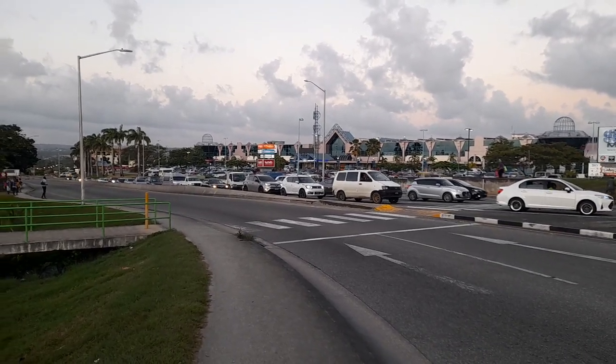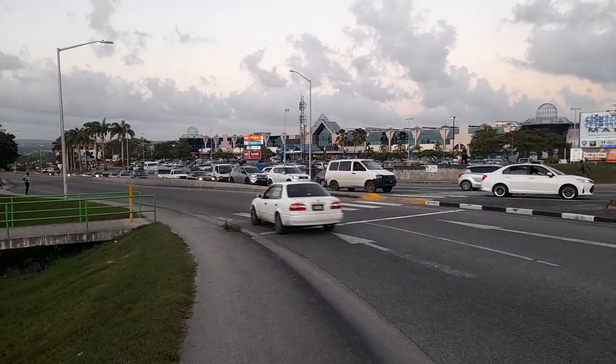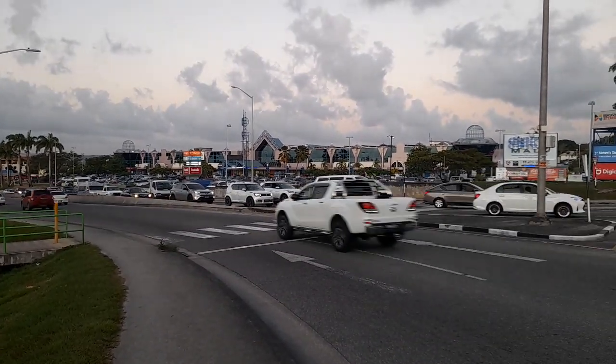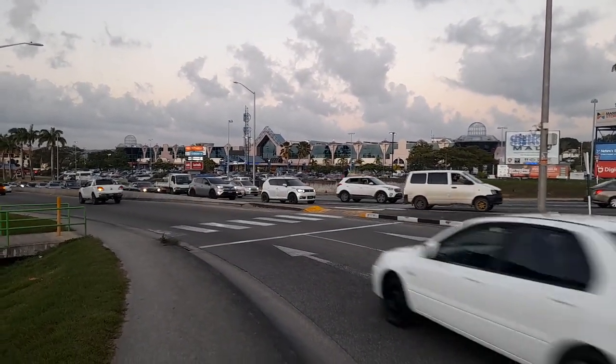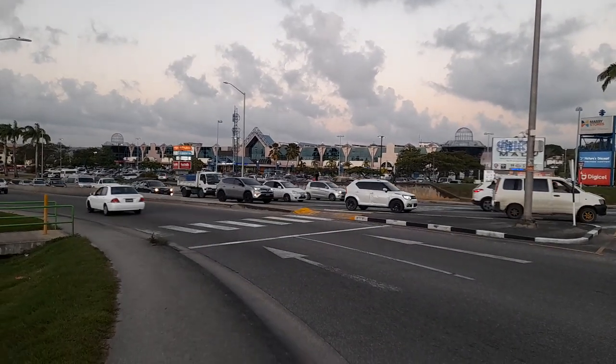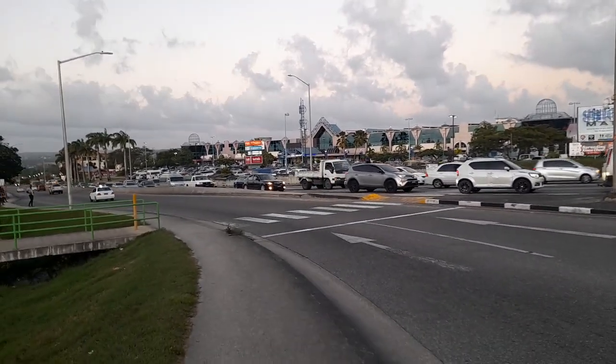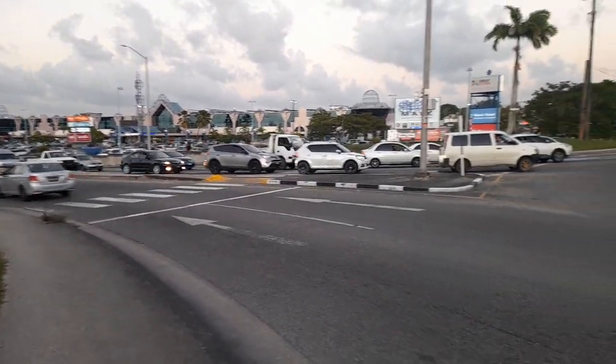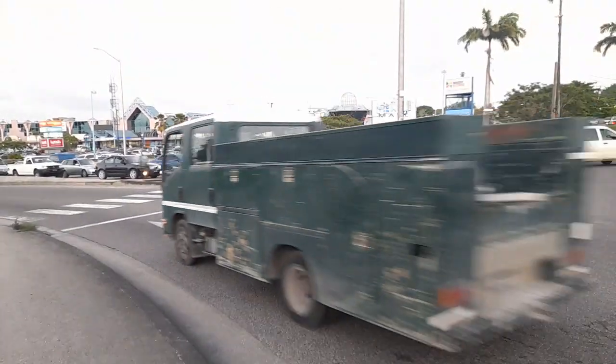Sky Mall is known as the mall that has it all. First of all, once upon a time, all here used to be countryside. The canes all around.